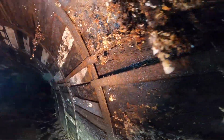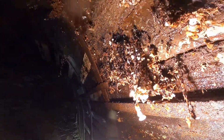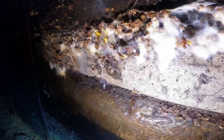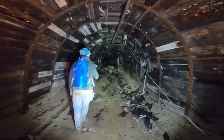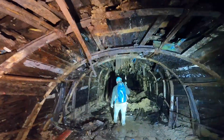Wow, look at this. Absolutely fascinating. This fungal growth. Don't breathe any of it. Don't let it get in your lungs, any of these spores. I smoke a vape, it's probably... Safest mine you've ever been in.